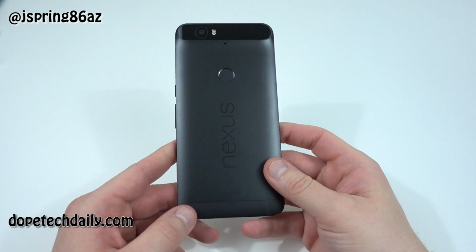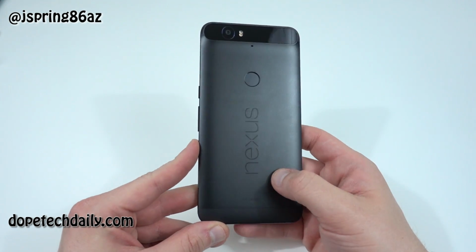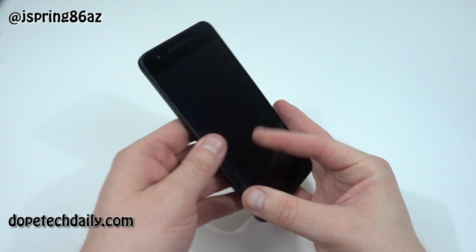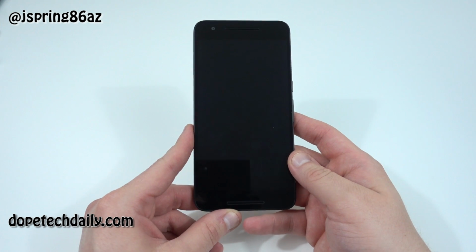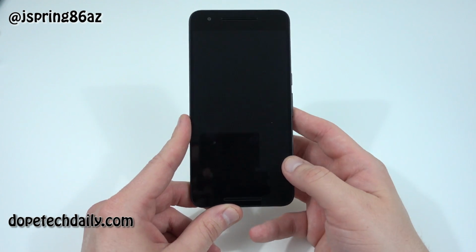Really quick, I want to give you guys some impressions of the screen. So I'm going to go ahead and boot up this phone, and I'm not going to go through the setup because we already did that. I'm going to come back and I'll give you some impressions on the screen. We'll see if there's any yellowing like it looked like on the 5X, and also do a quick comparison to a few of my other bigger phones. So I'll be right back as soon as I get this guy set up and we'll take a look.